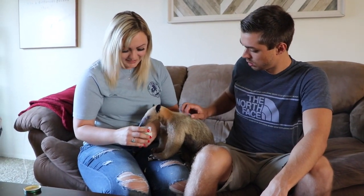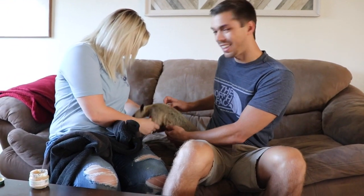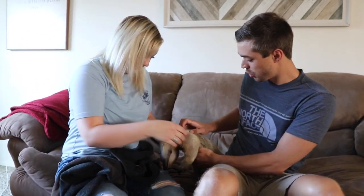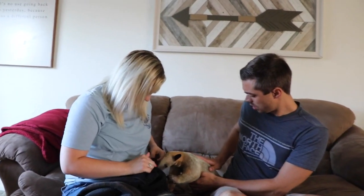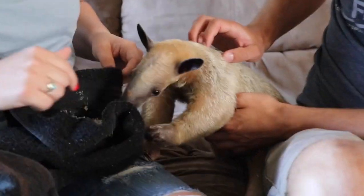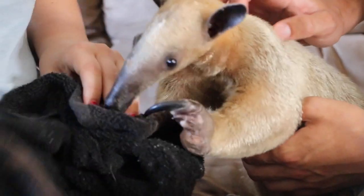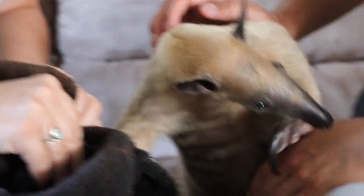And now, if you're wondering what his fur feels like, it feels like really thick, dense hair. Just super short, and it's a little coarse to the touch, actually. It almost reminds me of tiger cub fur. Yeah, like how super coarse and thick. Hey, buddy. He says, are you gonna give me food?